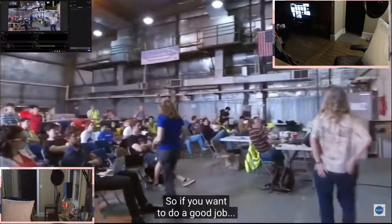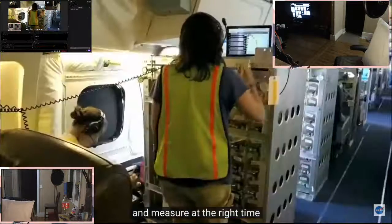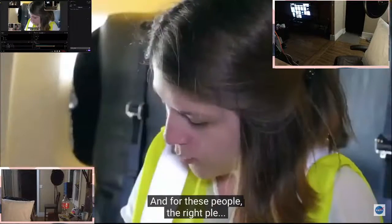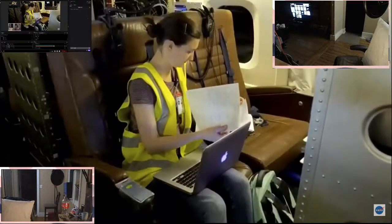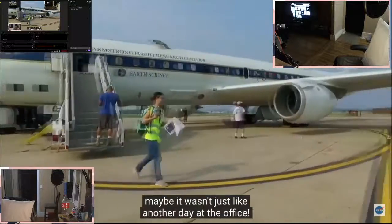So if you want to do a good job, you have to go to the right place and measure at the right time with the right people. And for these people, the right place is in the air. Although in the end, for them, maybe it wasn't just like another day at the office.